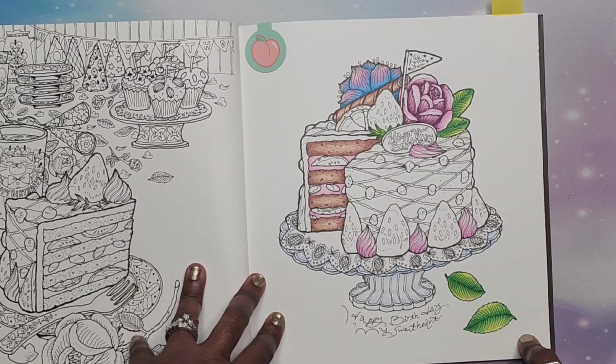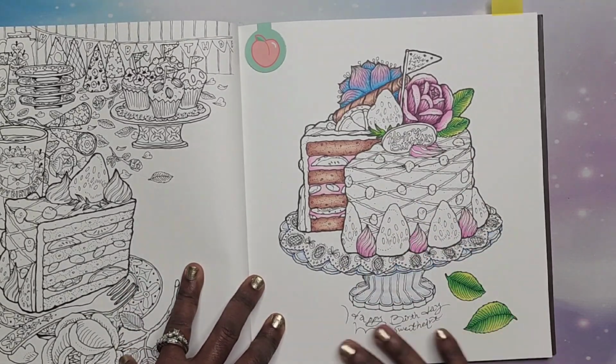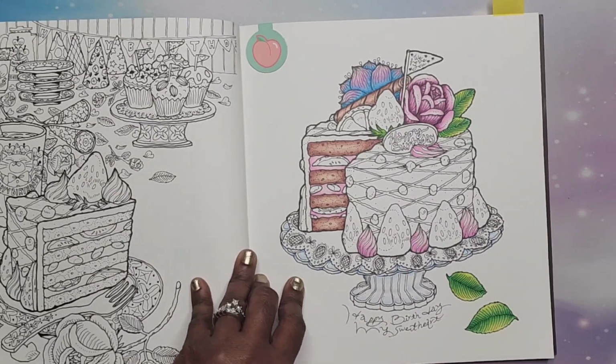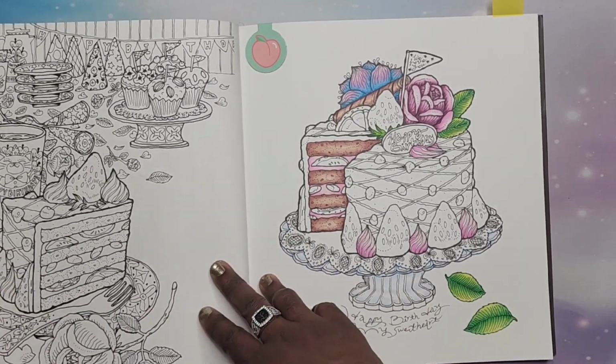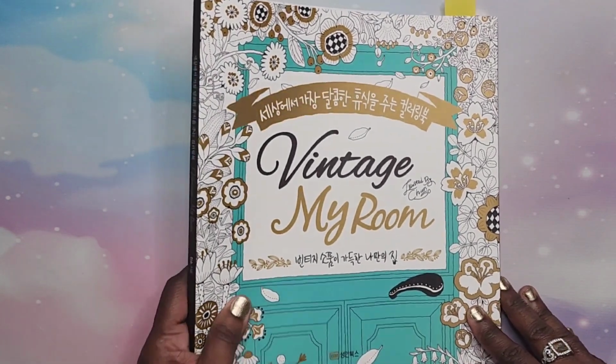So I just have the icing to do, the strawberries. I probably won't do a background, and just glam and gloss it up a bit, sparkle it up, and it will be done. So this is a more recent one. All right, that is Vintage My Room by Chungo, or Chunyo, sorry.